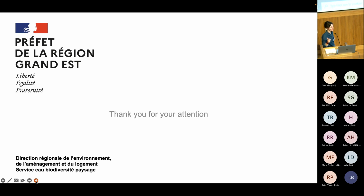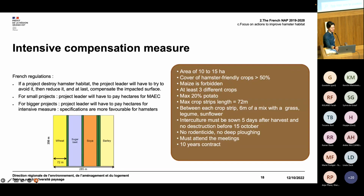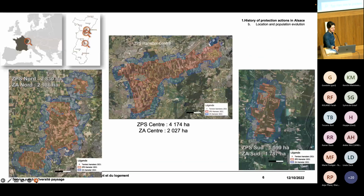Yeah. In the red part, you saw on the map, it's protected. It's hard protection. So even if you're in the middle of nowhere, far from hamster burrows, you still will have to prove to us that there is no hamster. So it must have a counting. And even if there is no hamster, it's considered as hamster habitat. So if you destroy it, you will have to apply for derogation and to compensate. Yeah. Any other questions?